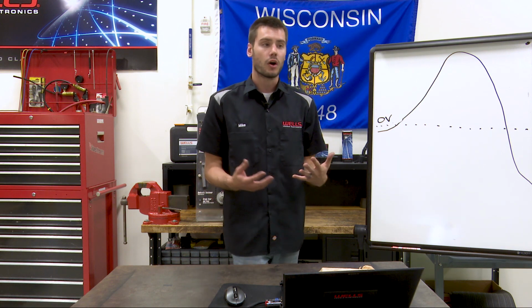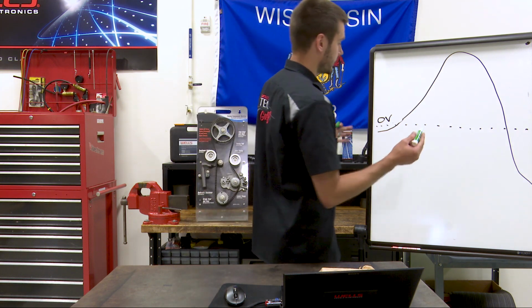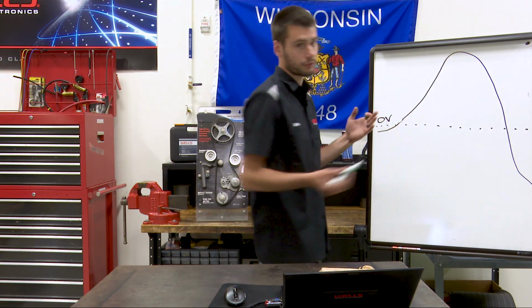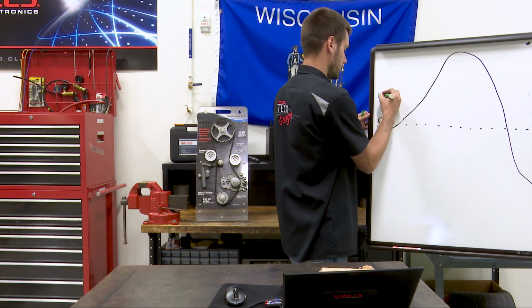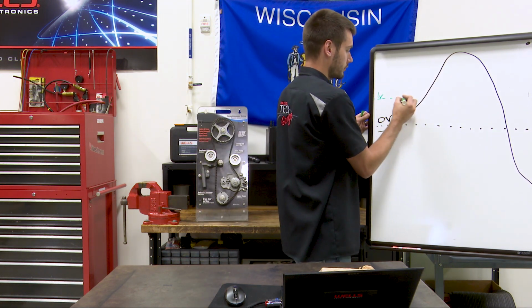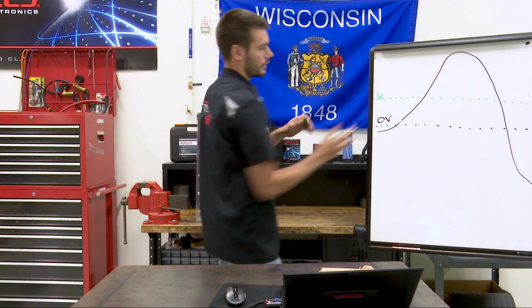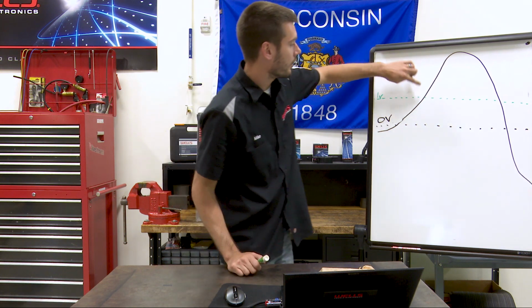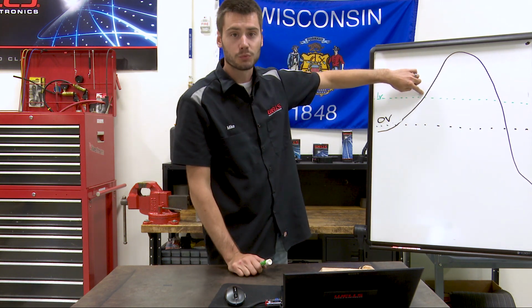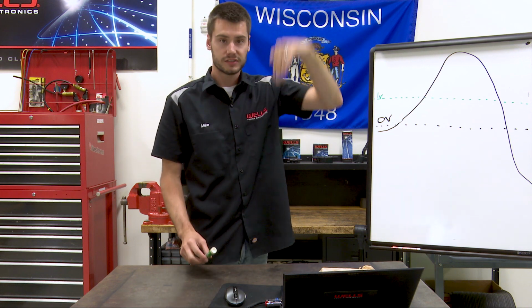It's going to come across as a square wave, so it would look something like this. Let's say that our threshold for this vehicle is 1 volt. Okay? So here's our threshold for this vehicle. We're at a 1 volt threshold. So every time our analog signal passes 1 volt, it will either signal up or signal down.